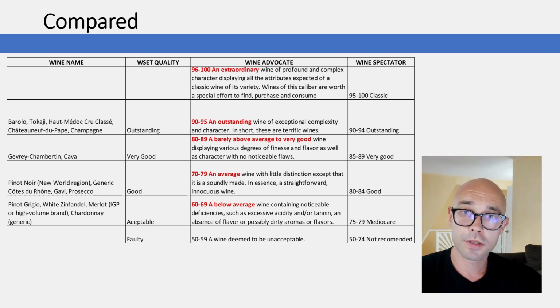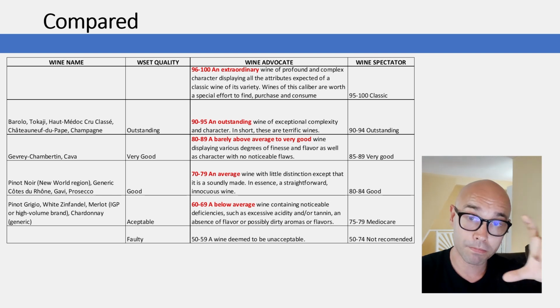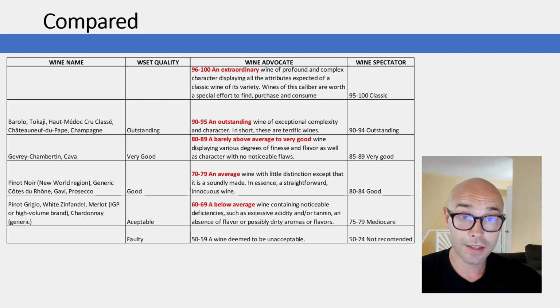And then for Wine Spectator, this category is between 95 and 100. It's called classic. 90 to 94 is an outstanding wine of exceptional quality and character. In short, these are terrific wines. Then 80 to 89 is a barely above average to very good wine, displaying various degrees of finesse and flavor as well as character, with no noticeable flaws. So actually there's a big range from 80 to 89 in this category. For Wine Advocate, it is barely above average to very good. In Wine Spectator, the wines that are 85 to 89 are very good.